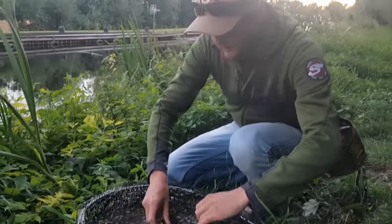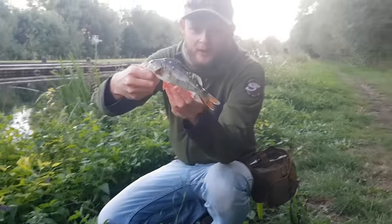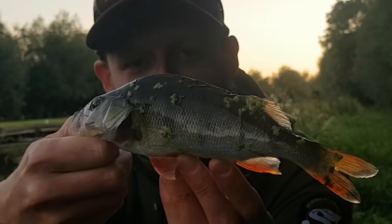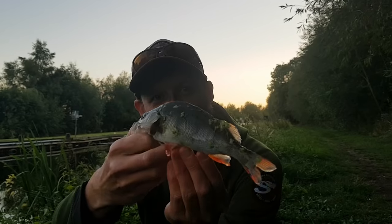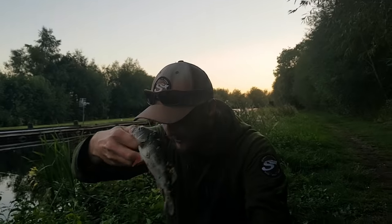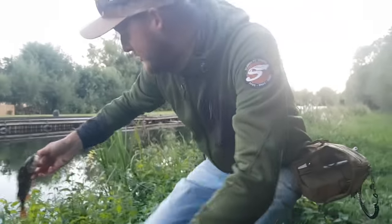So. It fell out the net, that's the advantage of debarbing them, even trebles will fall out, and while this might not be the biggest perch you'll ever see on YouTube, it has just earned me a chippy dinner. Yeah! Very ambitious perch. Very ambitious perch, you wanted that. No messing about. Awesome. Right, let's get you back, buddy.